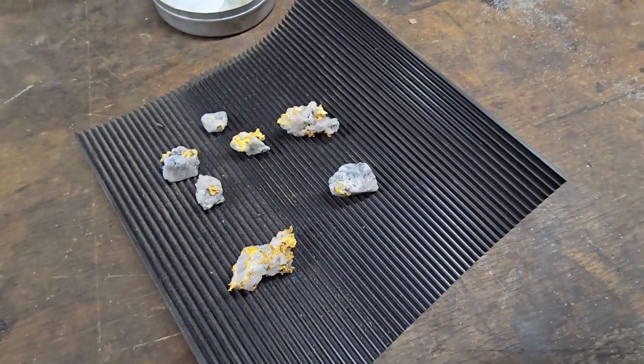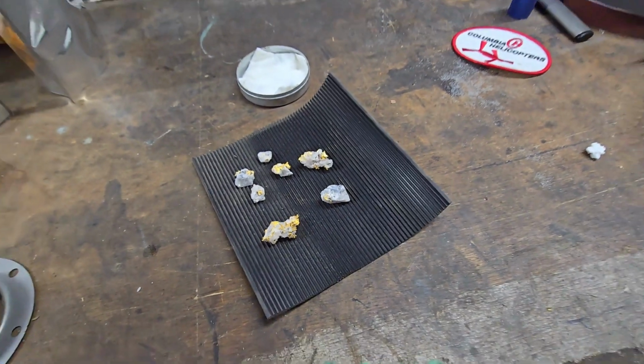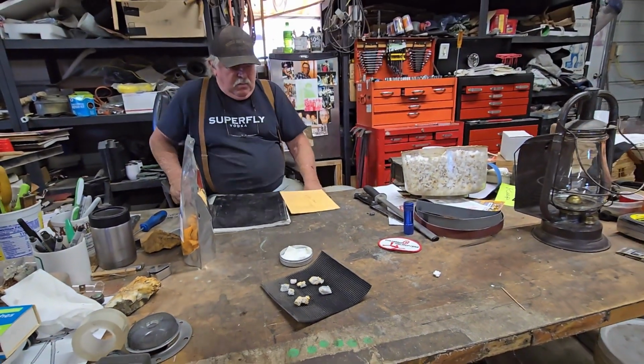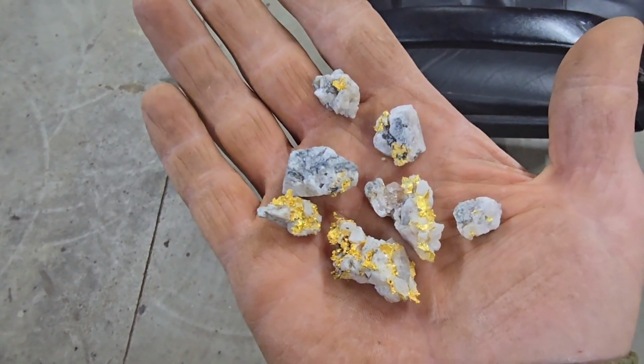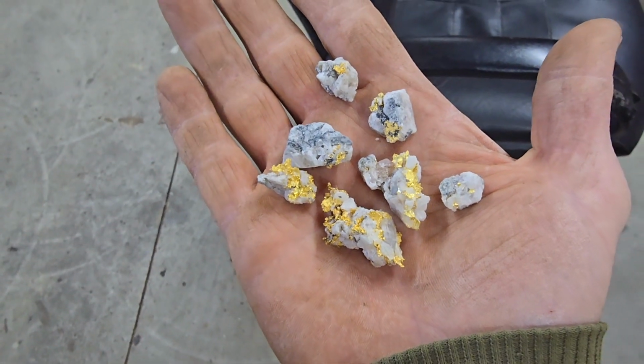So Daryl found $4,000 worth of gold with his detector. And we're going to go out there today and we're going to look around in the exact spot where he found this gold. I hope we find something. That is a nice handful of gold specimen. $4,000 right there at least.